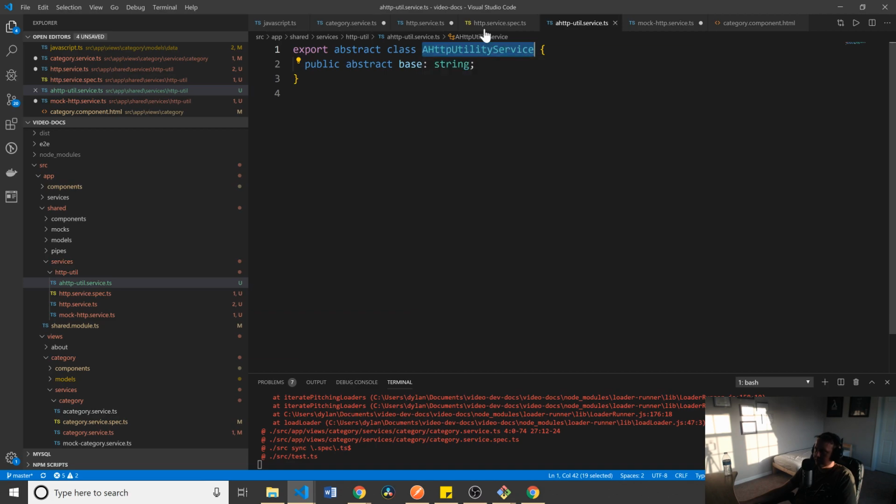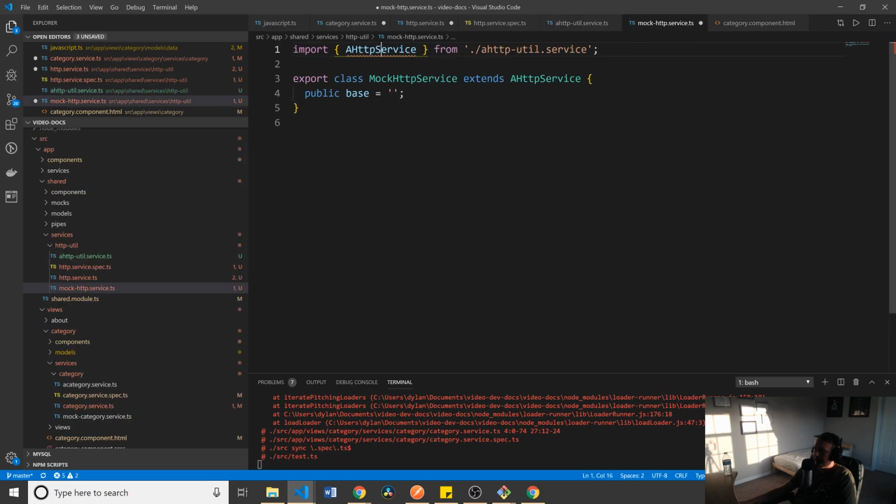Yeah, I'm actually gonna name this a utility. I hate people who spell shit out. Who don't spell shit out, I should say.